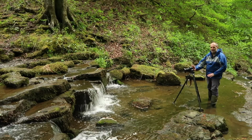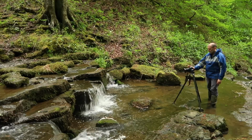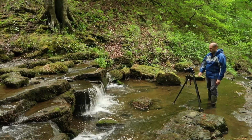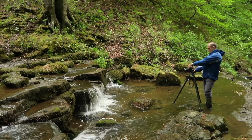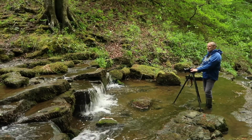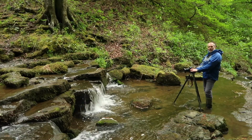Always important to cover the back of the viewfinder when you take your picture. I've got a blind on the back of mine that just cuts out the light coming in from the back. Yep, check the histogram. Absolutely perfect, no clipping, nothing wrong with that at all. Really happy. So I think that'll do for today.